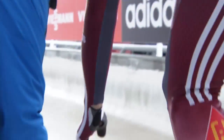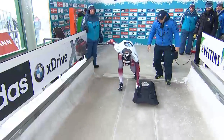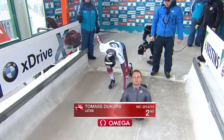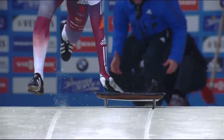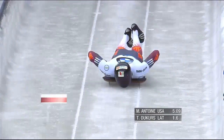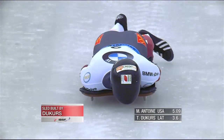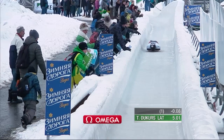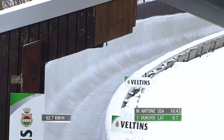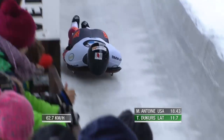Thomas Dukurs of Latvia, 33-year-old from Sigulda, 4th in the Winter Games in 2010 and 2014. Matt Antoine started 5:09. Dukurs could well be quicker. 5:01. Yep, that's expected. Boy, he took a lot of curve, the hassle curve. The hassle, the pain in the butt curve.